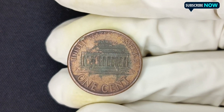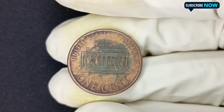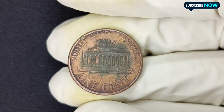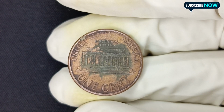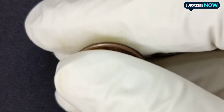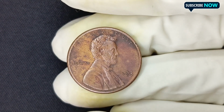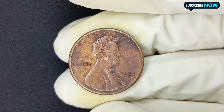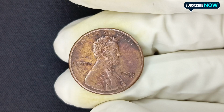The story of the 1990 United States 1-cent coin begins with a journey through time, where small pieces of copper and zinc hold not only monetary value but also historical significance. This tiny coin, often overlooked in daily transactions, has captured the fascination of collectors worldwide due to its rarity, unique features, and astonishing market worth. Imagine a world where a single penny could change someone's fortune overnight.